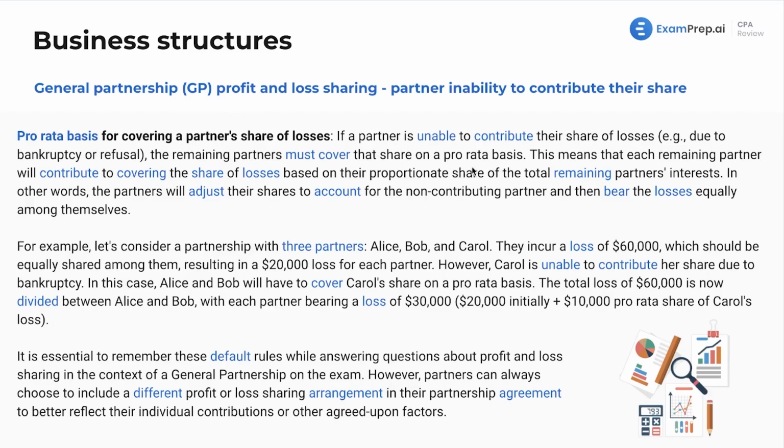Now, pro rata, this is something we see throughout all the exams, kind of just that concept of dividing it up percentage-wise. This means that each remaining partner will contribute to cover the share of losses based on their proportionate share of the total remaining partners' interest. So in other words, the partners are going to adjust their shares to account for the non-contributing partner, and then they're going to bear the losses equally among themselves. And if all of that was mumbo jumbo to you, here's a nice example with some numbers.